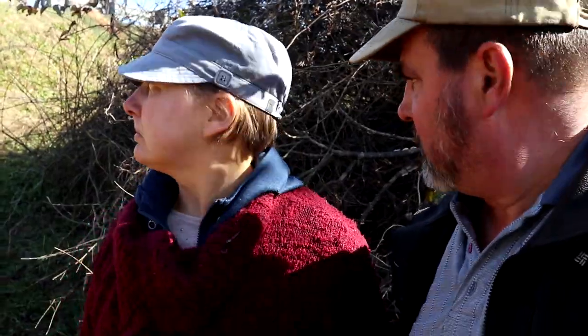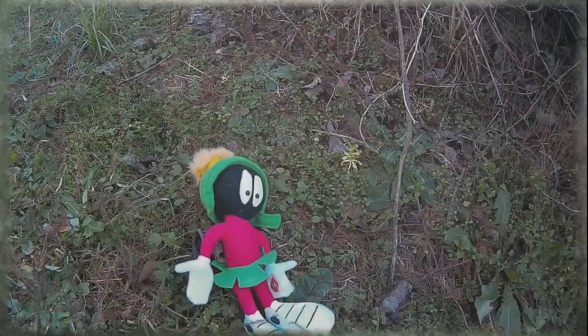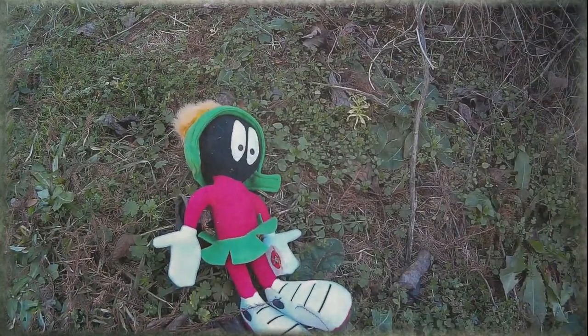Well, we got the cache signed, but did you hear something? I think there's something in the bush. There's something coming. Kids, let's get out of here. Ew! I hate geocachers.